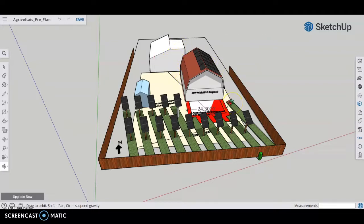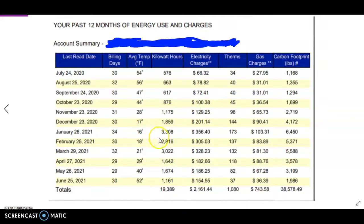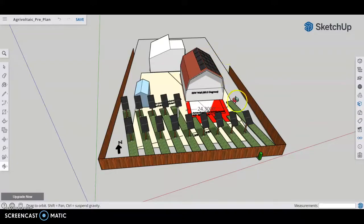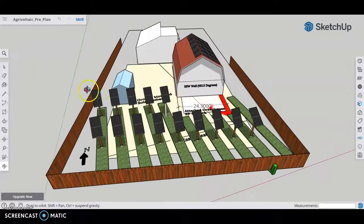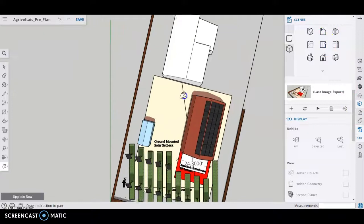Okay, so let's look at some historic usage data. This property currently has an outdoor hot tub, which consumes an enormous amount of electricity in the winter months, which we would probably move away from. But for the time being, this annual usage of 19,000 kilowatt hours may help us when working with Xcel to approve such a large system. So I've noticed this panel is actually outside of the setback. So maybe we're looking at 13 400-watt panels or thereabouts.